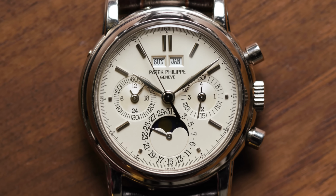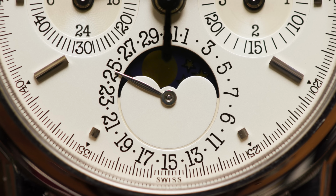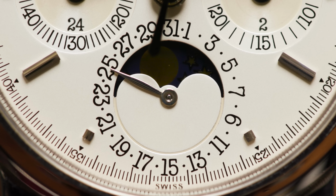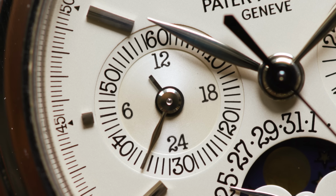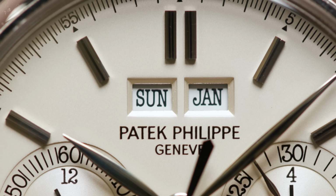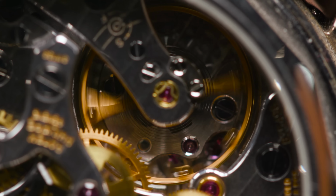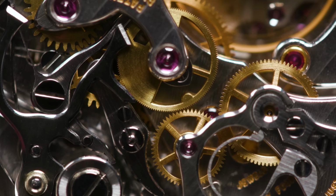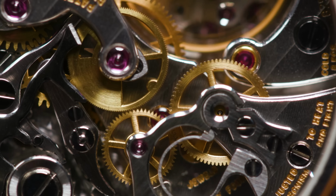Now, these 3971s were only produced for 2 years, and were mostly produced in yellow gold and rose gold, as back in the late 80s and early 90s, most collectors would buy those metals. White metals were much rarer. This particular piece also has oversized hallmarks, and the fact that it's a complete set with the original box and papers makes this an amazing example of one of the rarest watches in the world.